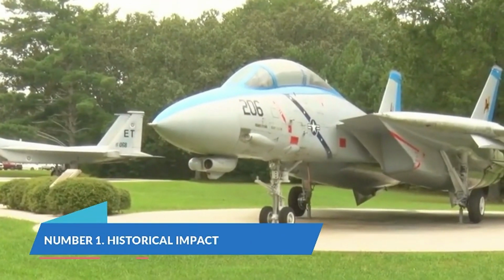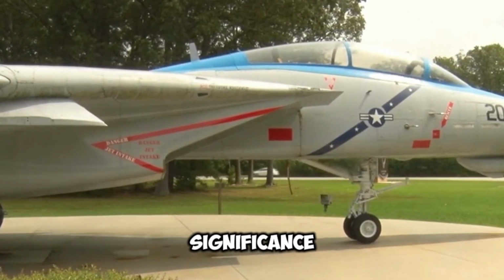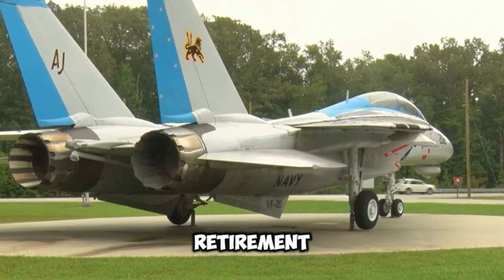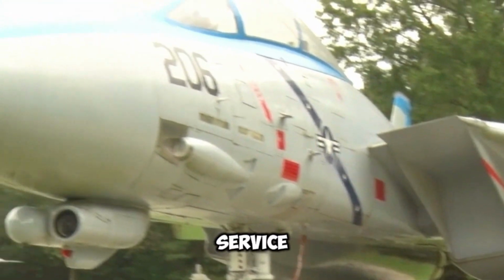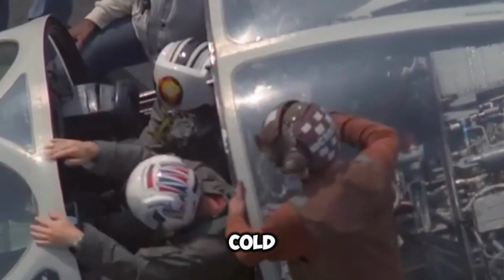Number 1. Historical impact. It is impossible to overestimate the historical significance of the F-14 Tomcat. From its introduction in 1974 until its retirement in 2006, it played a crucial role in U.S. naval aviation during decades of service in a variety of conflicts, including operations during Desert Storm and post-Cold War engagements around the world.